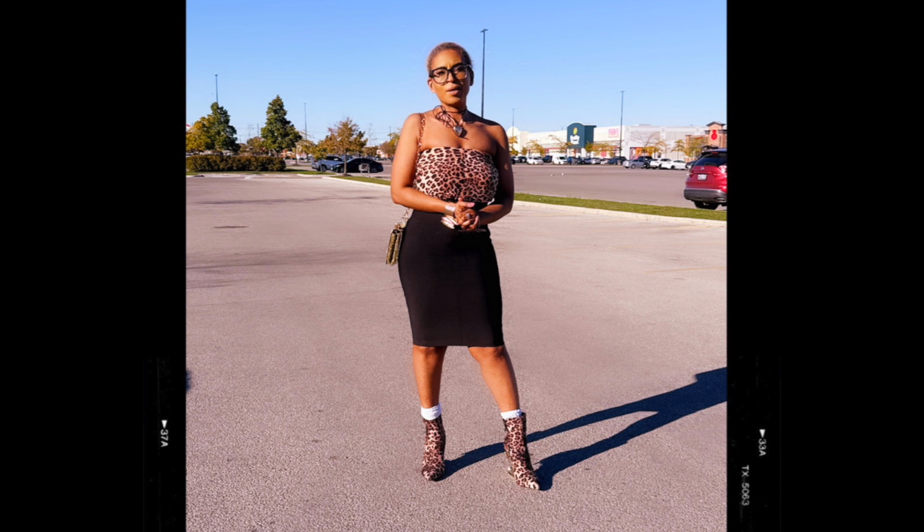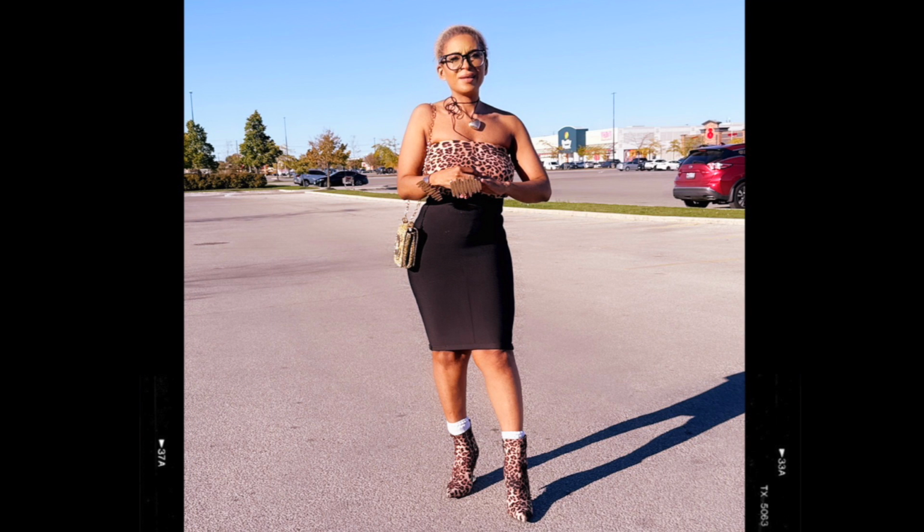Okay, so yes, I'm wearing leopard print after 40 because fashion isn't about age. It's about confidence and intentions.